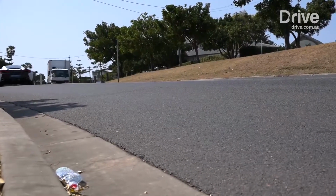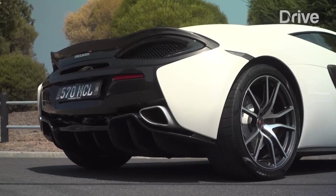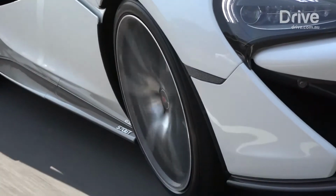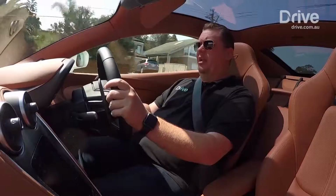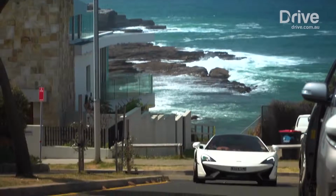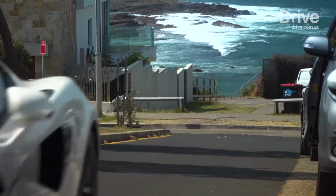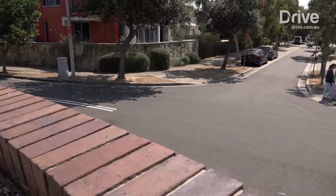The 570 GT does have a few key differences to tame its driving character, including a quieter exhaust system, more road-focused than track-focused Pirelli tyres, conventional steel brakes, and even a noise-cancelling system. And that does mean that this car feels completely docile around town. It is so easy to drive. Simply, your grandma could get in this thing and not be intimidated, which you can't say about all supercars.